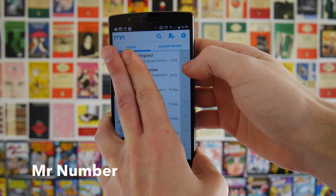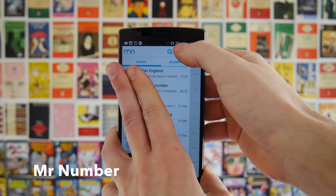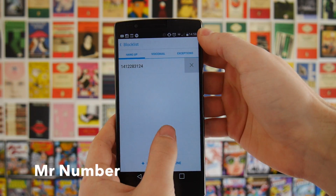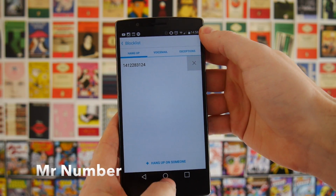Next up we have Mr. Number, which is an app I actually did a full review on. It just allows you to block spam texts and calls on your Android phone. This is one of those things, it doesn't annoy me much. I think I probably get like 3 or 4 a week, maybe slightly less, but when you do get them, they're really irritating. So with Mr. Number, you can block them and they won't be able to get through to you.